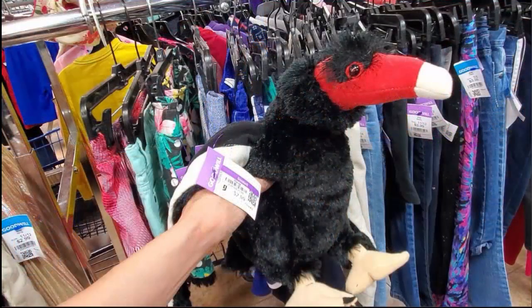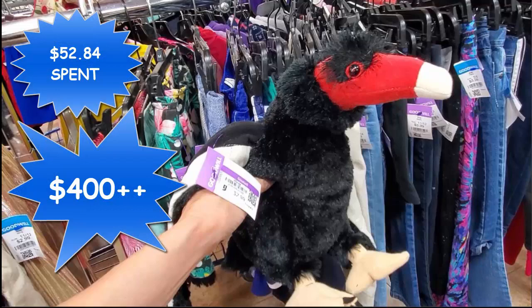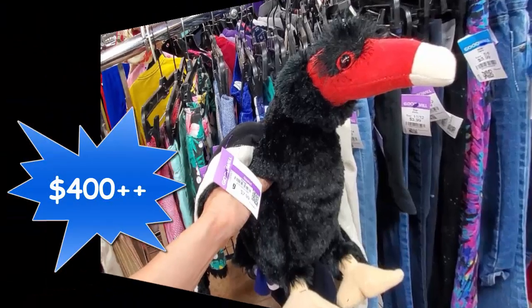I expect that if I listed this closer to Halloween time, he'd bring a lot more than the $15 to $20 he's selling for now, but I only paid $1.79 for him, so can't go wrong. All added up, I should be able to turn that $52.84 into at least $400.